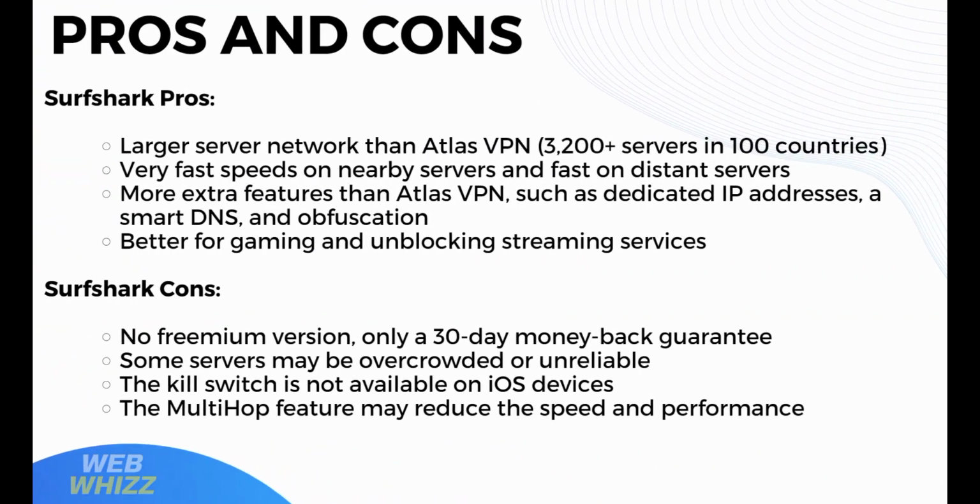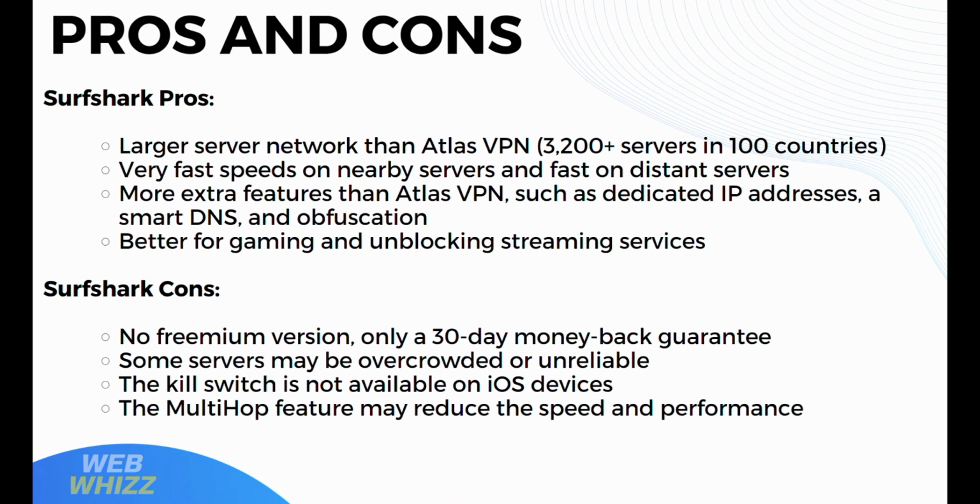Now moving on to the pros and cons of using Surfshark, starting with its pros, it has a larger server network than Atlas VPN, which is 3,200 plus servers in 100 countries. It also offers very fast speeds on nearby servers and fast on distant servers, and more extra features than Atlas VPN, such as dedicated IP addresses, a smart DNS, and obfuscation. And it is also better for gaming and unblocking streaming services.